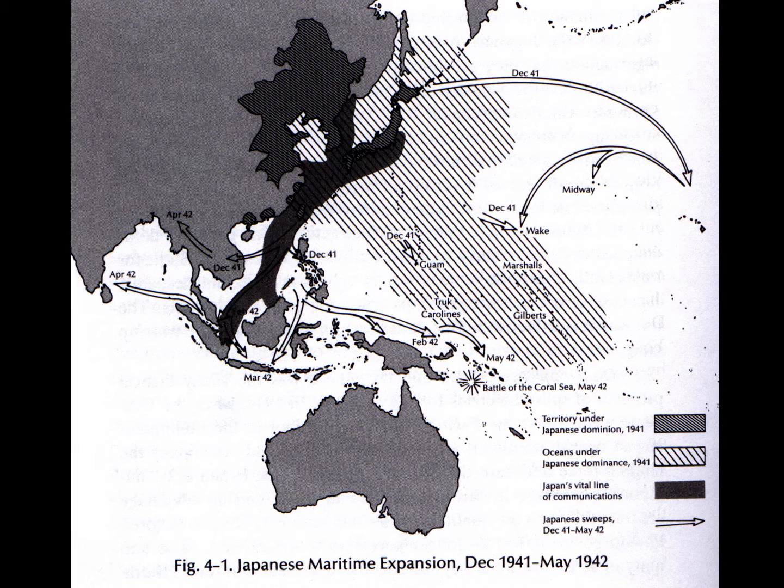The white arrows indicate areas that the Japanese raided and that the Japanese subsequently captured after their attack on Pearl Harbor. So the Japanese took over Southeast Asia, including Vietnam, occupied Thailand and Burma. They conducted raids against the British fleet in southern India, and they moved into the Coral Sea on their way to isolate Australia from the United States.